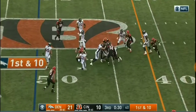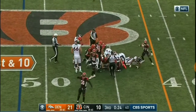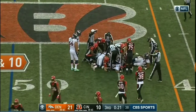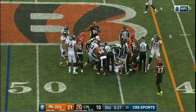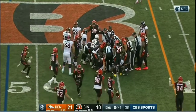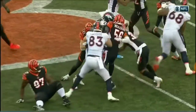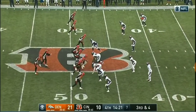Freeman inside Cincinnati territory. Ball's loose. Who's got the football? Hardy Nickerson, the man who knocked it loose at Cincinnati, has it. And boy, what a good job from his defense. After giving up a huge play on the drive before, I think that's a positive thing for Marvin Lewis and his football team.